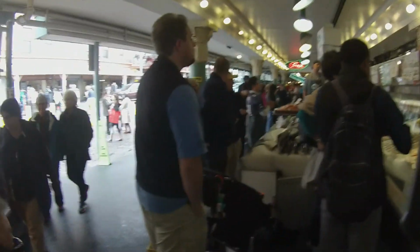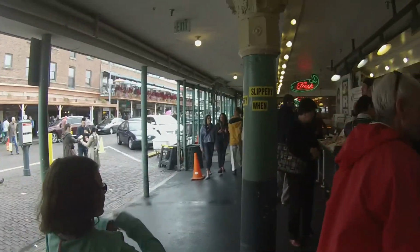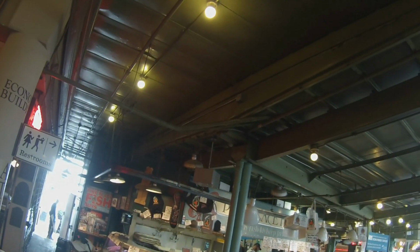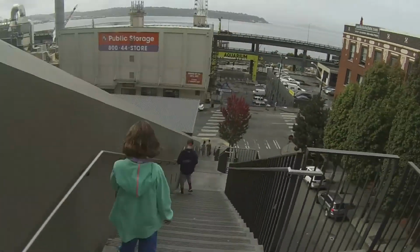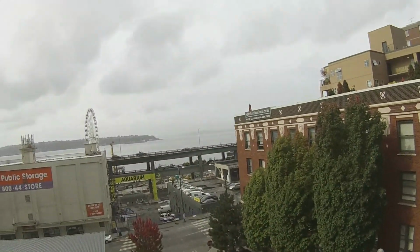Fish market. No, down a ways. Bella and her stairs. Other side, babe. This side. Hands on. There you go.